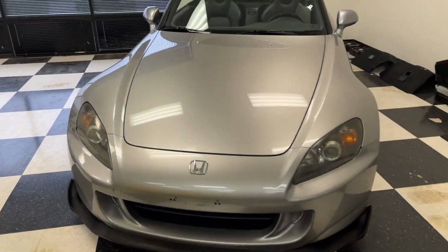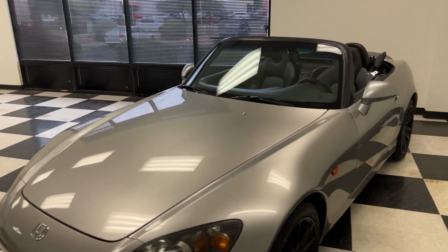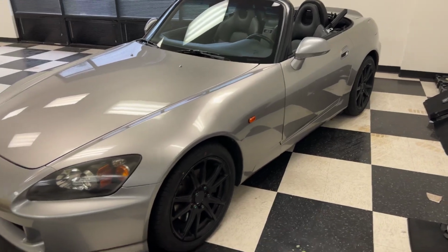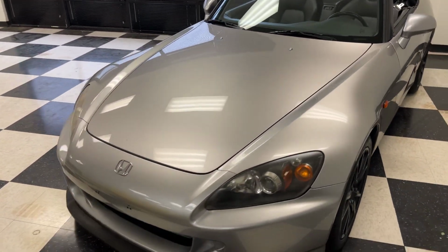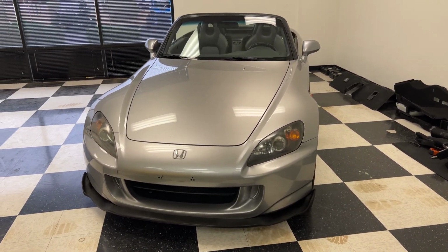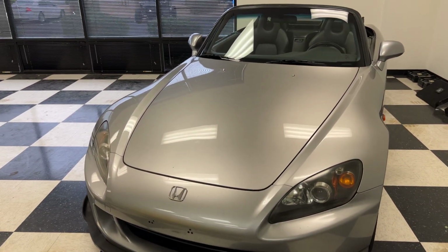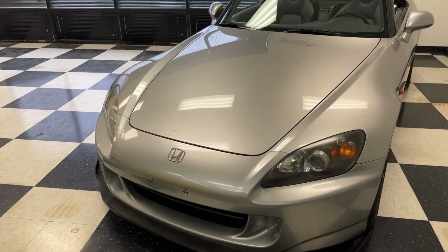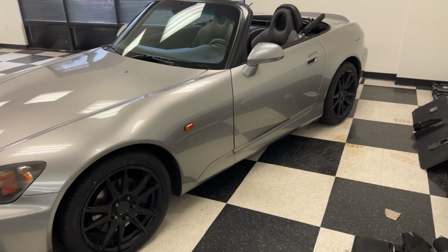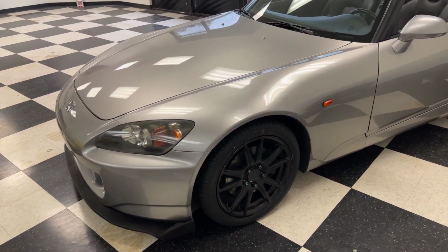The goal of these walk around videos is to try to highlight as many flaws as we can, because at the end of the day, these are used cars and they're not gonna be perfect. So this S2000 lived its whole life out in Southern California. That is where we obtained this car from. And all we really had to do was fresh oil, but we put brand new tires front and rear. That's really all that I remember that it needed. Runs and drives really good. You really can't beat the experience of driving an S2000. These things are just an absolute blast.